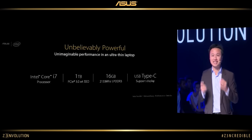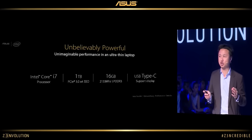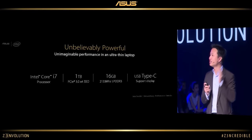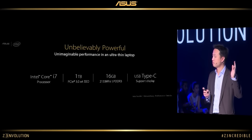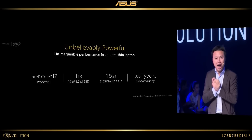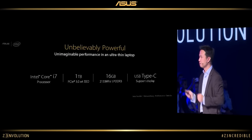We give you state-of-the-art performance in a single slim machine. Not only Zenbook 3, we also come out with another solution to combine the performance and the portability.